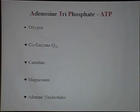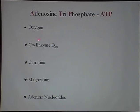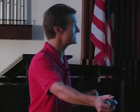So to regenerate ATP, what do we need? We need oxygen. So if your arteries are blocked, you don't have enough oxygen, you can't make ATP. But it's not just oxygen we need. We need oxygen and the cofactors that the cell needs to burn sugar and fat in the presence of oxygen to make energy. We need coenzyme Q-10, L-carnitine, magnesium, and adenine nucleotides, something to phosphorylate to make ATP.